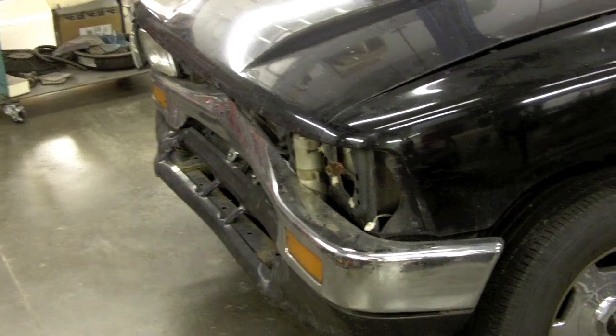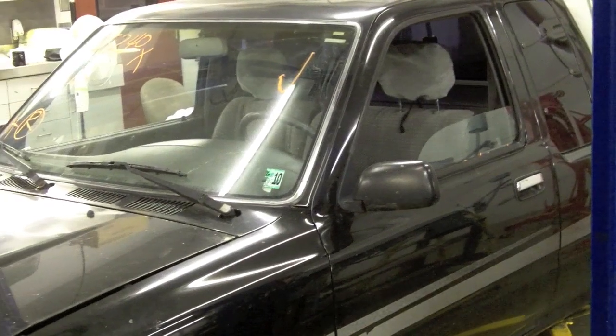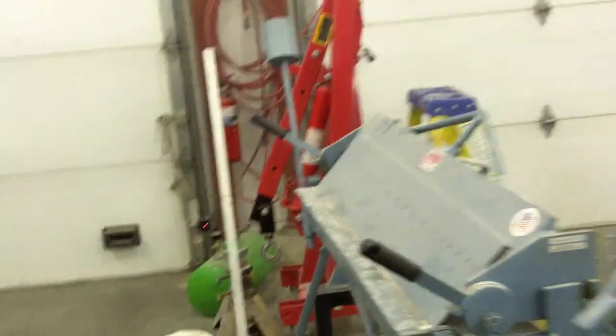And you can see that it got punched in the nose. But one of the nice things about trucks of this vintage is this is pre-airbag. Doesn't have any airbags, so we don't have to worry about that. This truck has fairly low miles, 134,000. Clean interior. Hasn't been roached out.